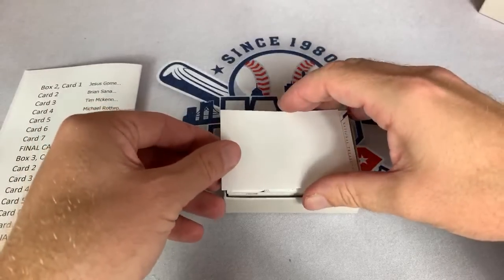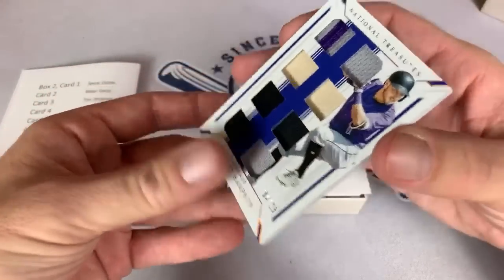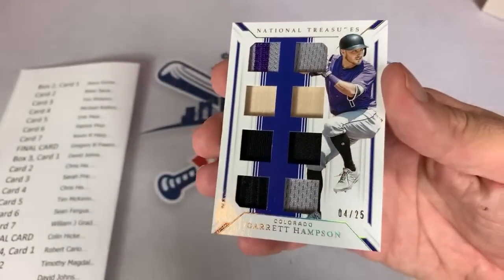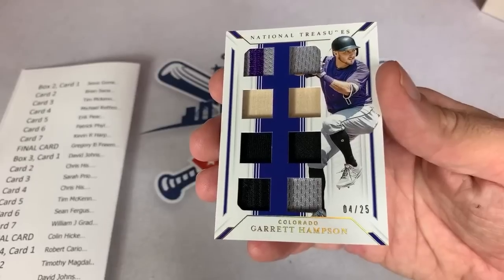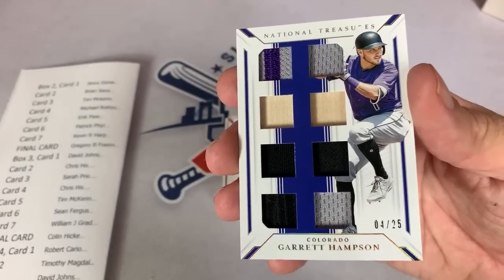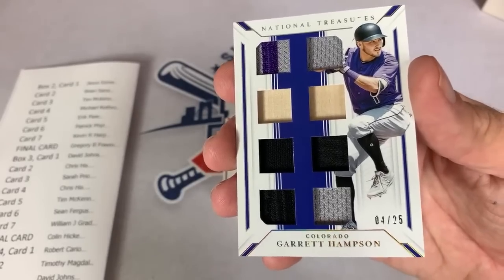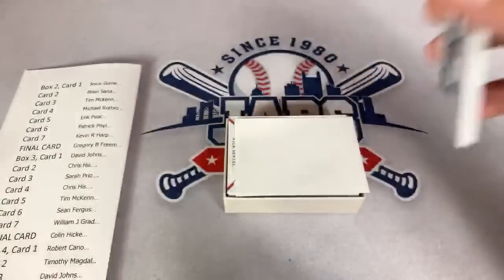All right, our first card off the top is going to be, this is for Jesus. You have a Garrett Hampson out of 25, so hopefully you like your Colorado Rockies. Jesus has Garrett Hampson. Nice. You got 8 relics in there, 2 bats, and 6 jerseys. And here's the back of the card.